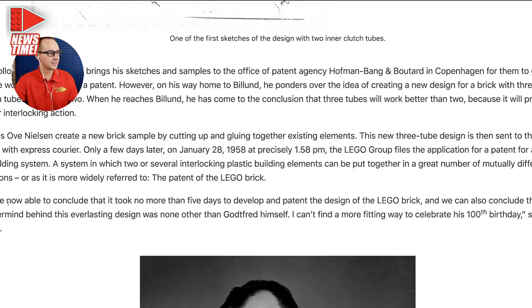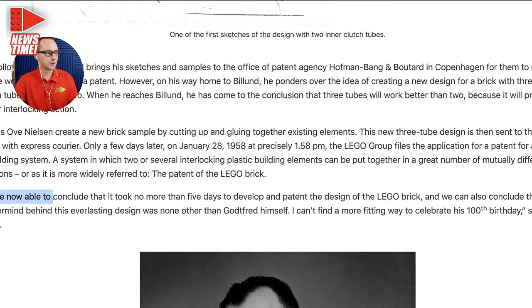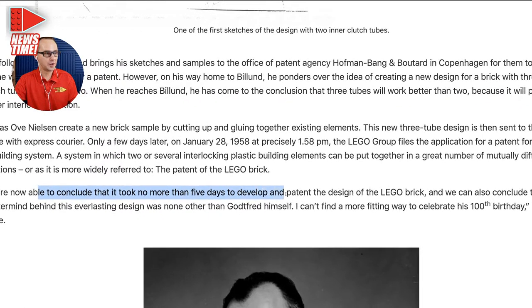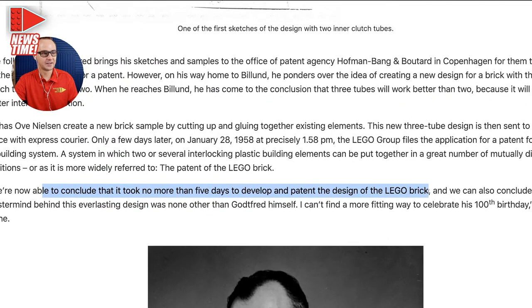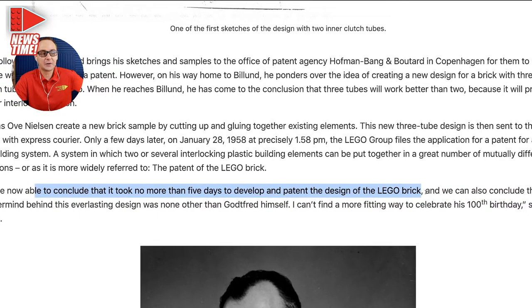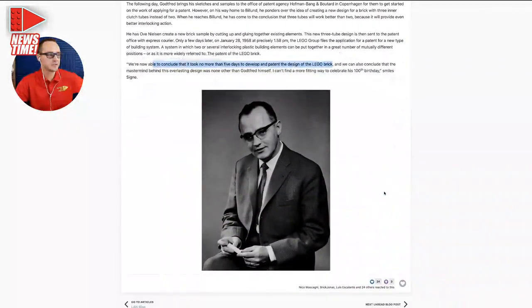And the conclusion, the LEGO Group says, is that we're now able to conclude that it took no more than 5 days to develop and patent the design of the LEGO brick. Only 5 days to get the design that we know and love today. It's an interesting story, a great story to share on the 100th birthday of the mastermind behind the LEGO brick. I think that's fantastic information.